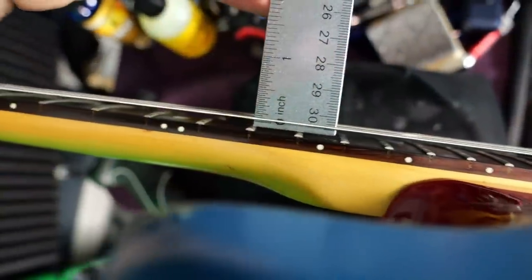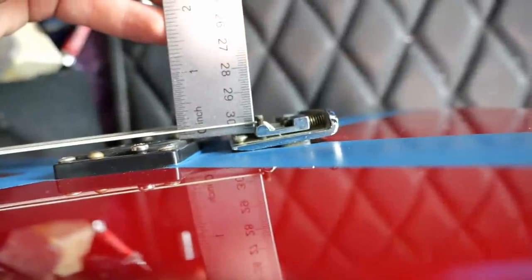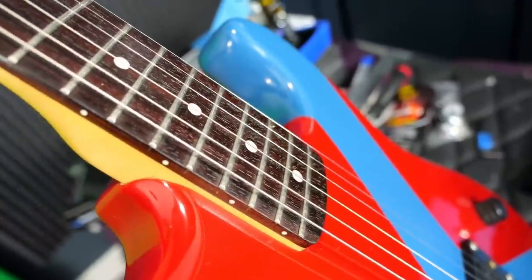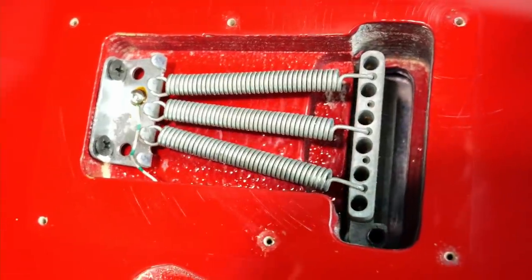I'm going to say the action is absolutely abysmal, but there is room for improvement. We only have a little bit of adjustment room left on our saddles, so it's possible you might need to shim the neck or something. That's not my area of expertise though, so let's flip over to the back, which with our back plates off looks like this. Pretty basic trim system in here.